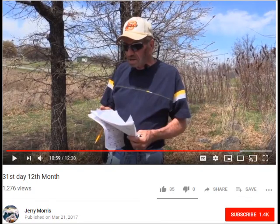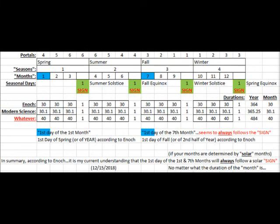And another thing I'd like to say is that equal day and equal night is specific in Enoch chapter 72, that the day after equal day and equal night is the first of Aviv. The day after the equal day and equal night of the 31st day of the 6th month is the first day of the 7th month. So read Enoch really close before you get a little messed up.